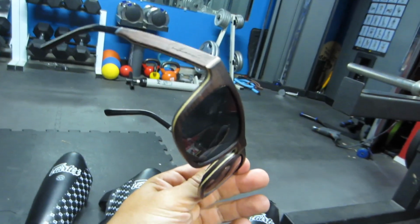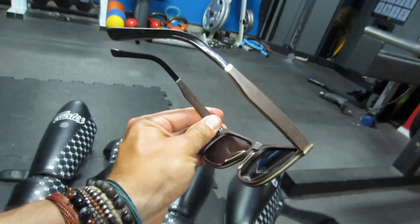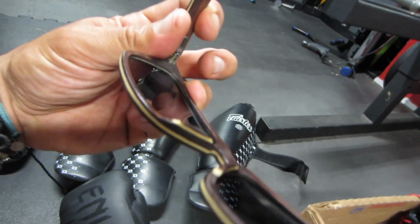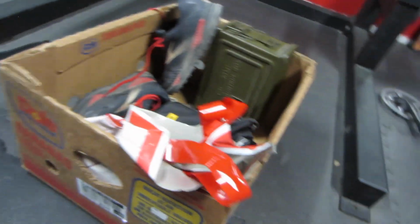These are southernmost sunglasses. They're made out of wood. They're pretty cool, $1. This is gonna go in my car. Just easy, cheap glasses. They have spring-loaded hinges. They're pretty cool, made out of wood. I'll take it. Also, all kinds of stuff for those sunglasses.